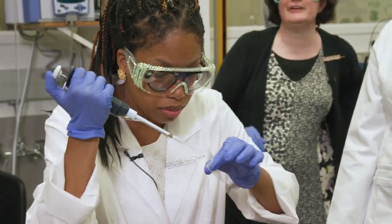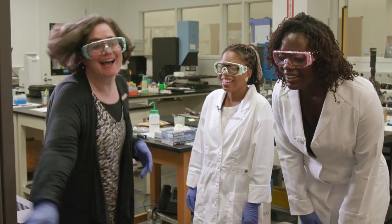I couldn't agree more. It sounds like structural biology is a really important part of science and medicine.